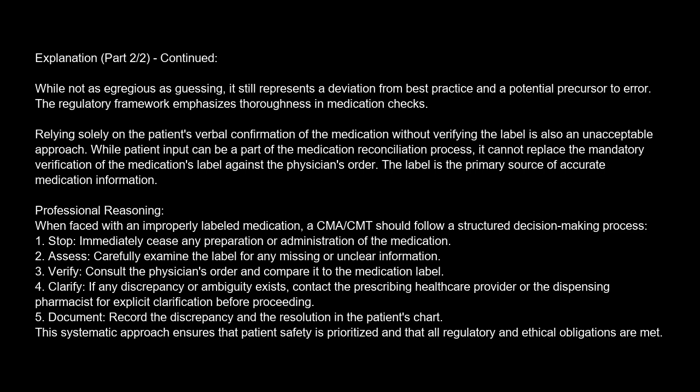Professional reasoning. When faced with an improperly labeled medication, a CMA/CMT should follow a structured decision-making process. 1. Stop. Immediately cease any preparation or administration of the medication. 2. Assess. Carefully examine the label for any missing or unclear information. 3. Verify. Consult the physician's order and compare it to the medication label. 4. Clarify. If any discrepancy or ambiguity exists, contact the prescribing healthcare provider or the dispensing pharmacist for explicit clarification before proceeding. 5. Document. Record the discrepancy and the resolution in the patient's chart. This systematic approach ensures that patient safety is prioritized and that all regulatory and ethical obligations are met.